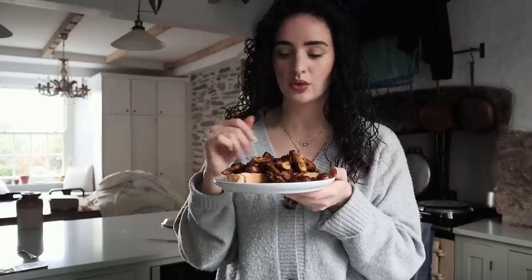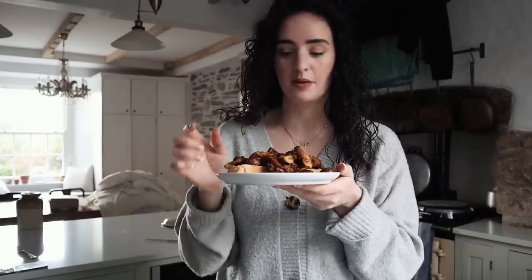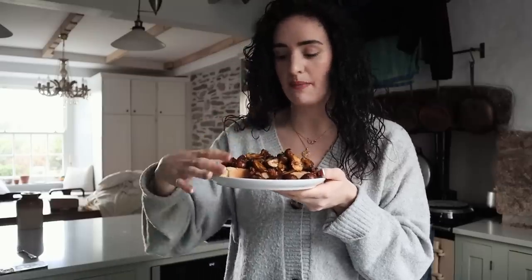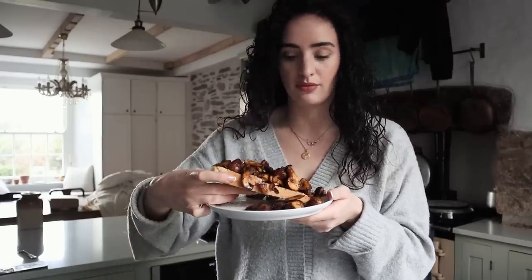Cook them with garlic, and then when they're starting to shrink and starting to look brown, you can season with salt and pepper, soy sauce. I like to use a bit of dark soy sauce because it adds this beautiful color to them. And I added some dried mixed herbs in there. And it's delicious. I feel like mushrooms get a bad rep, but it's just how you cook them. I will use a knife and fork, but just for the sake of this video, I'm gonna take a bite.